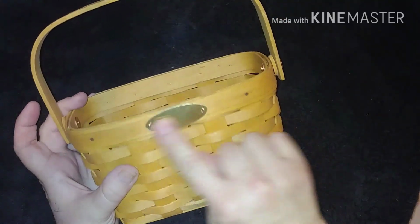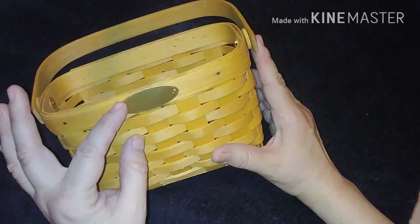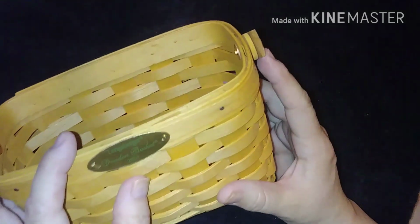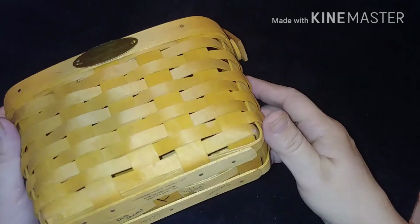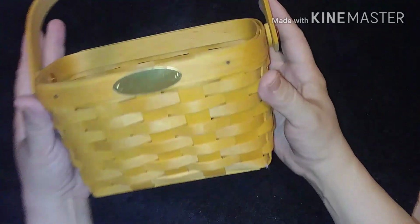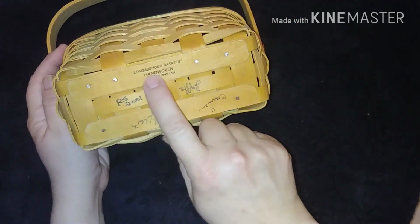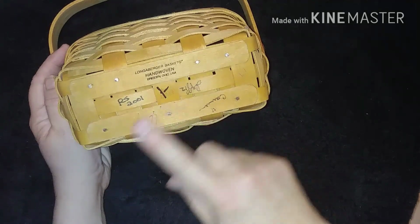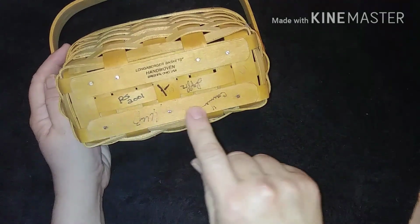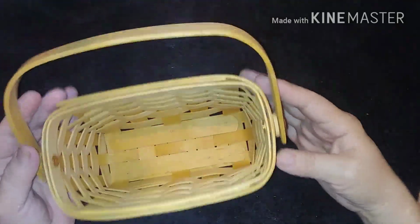And there is a little medallion nailed on here, and it says Longaberger Dresden basket, and it says 2001. So this little basket is 17 years old, and underneath here it's stamped Longaberger Baskets, hand woven from Dresden, Ohio, USA. And there were some signatures down here, but I paid $1 for this little basket. I just thought it was adorable.